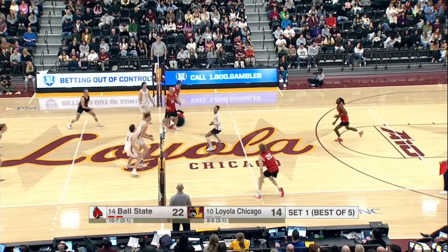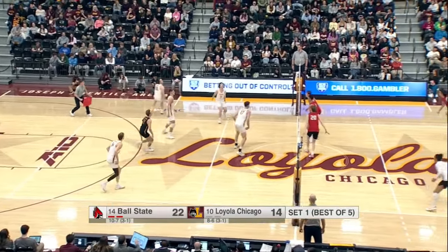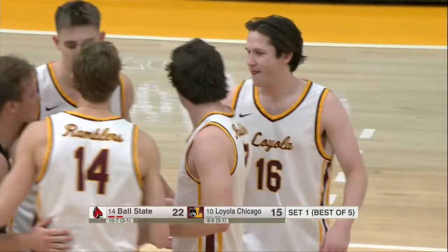Just tapped over there. What a dig by the setter, Machado. Over by Rogers as diving to the floor went Oakley. Reed right down the line. Precision from the Loyola freshman.